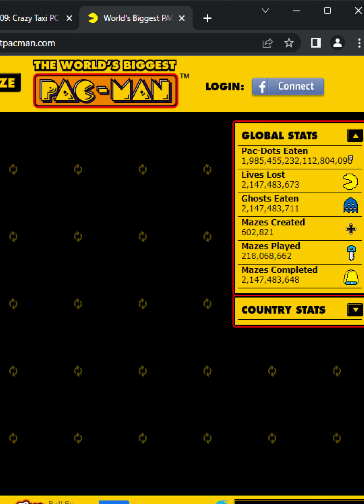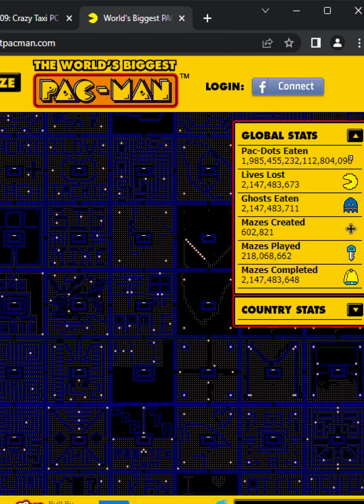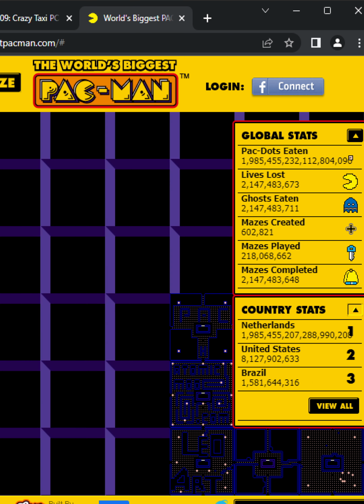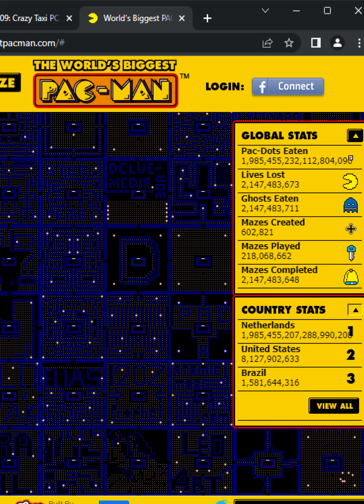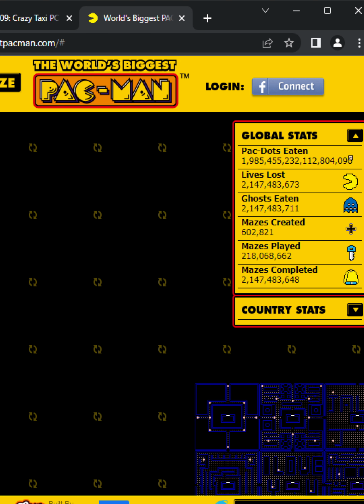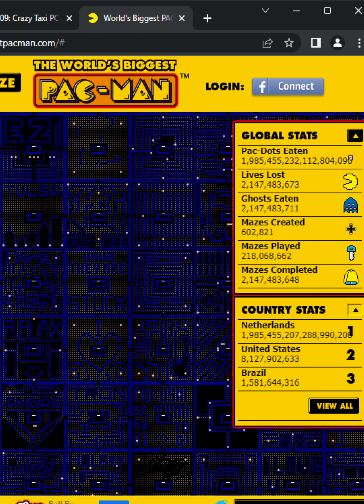So you can see these stats here on the upper right include 602,821 mazes have been created. And there's also these country stats, which the Netherlands seem to be dominating in a suspicious fashion. So I'm not sure what's going on there. Netherlands has quite a big lead at the moment in terms of, I think that's probably just total plays or something.